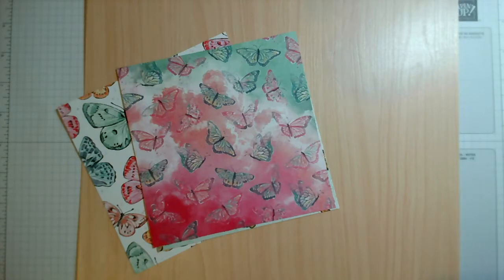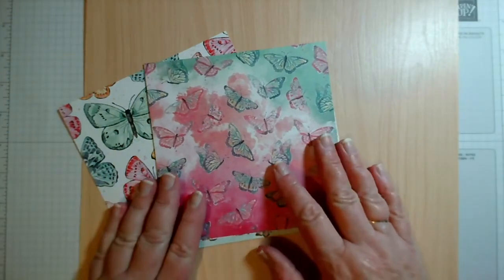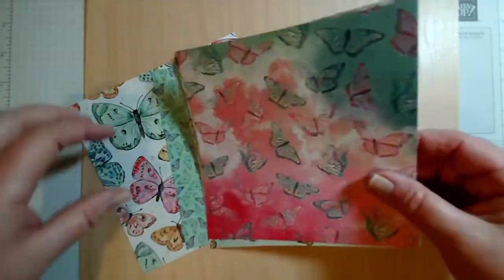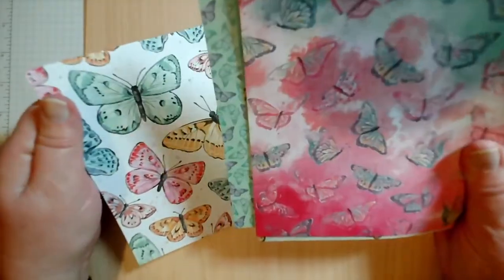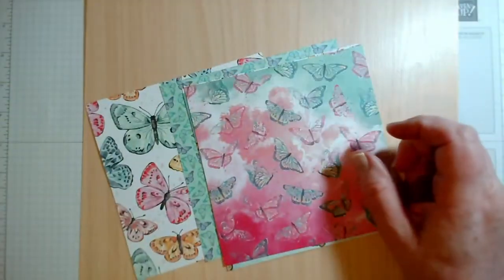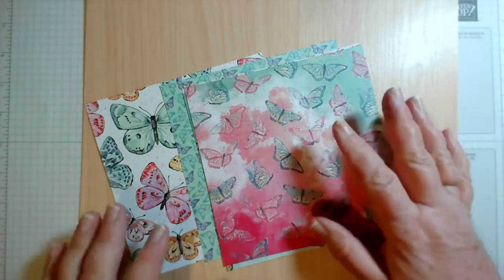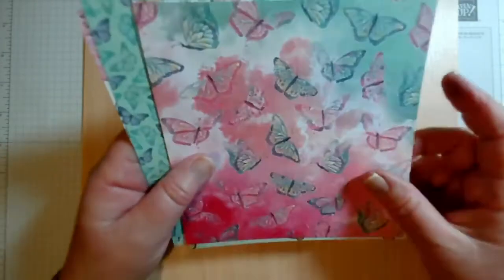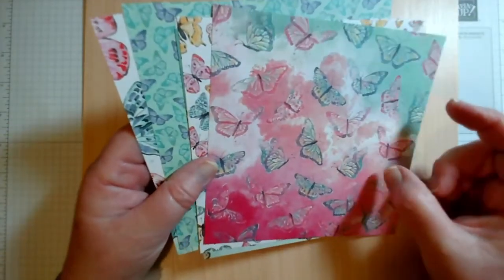And one of the new products available is something that will be in the new annual catalogue in May. It's called, better get the right name, Butterfly Bouquet. And there are quite a few components of the suite.